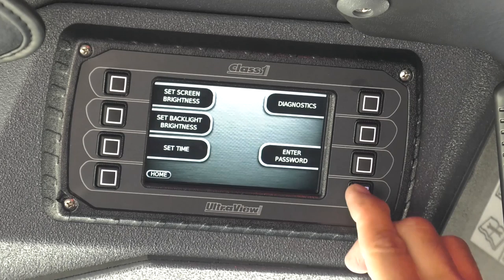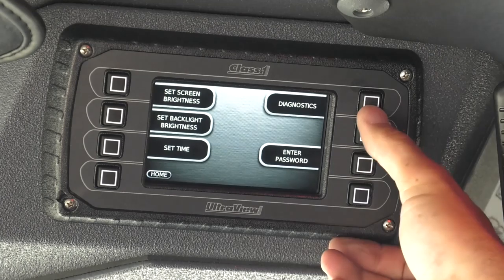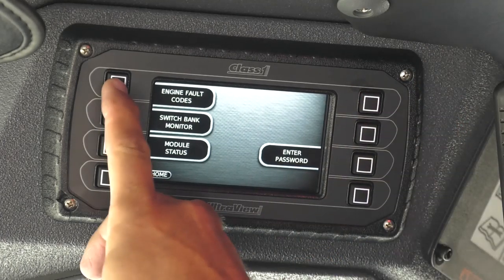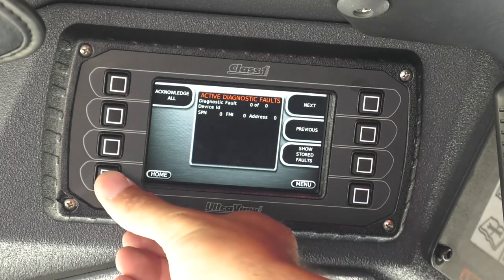By depressing the menu button, that'll change you to another screen here, which allows you to set the brightness for the screen, the brightness for your dash panel, set the time, and by depressing the diagnostic button, it'll allow you to visualize any engine fault codes you're currently experiencing on your apparatus.